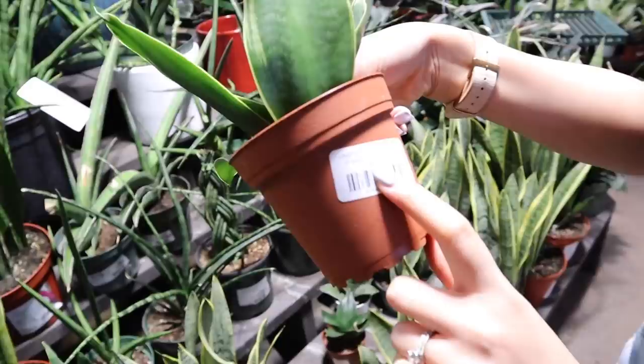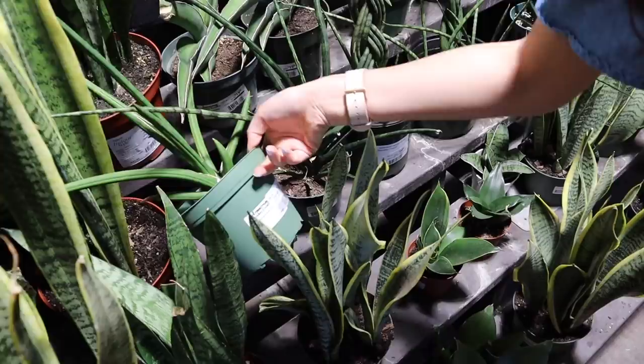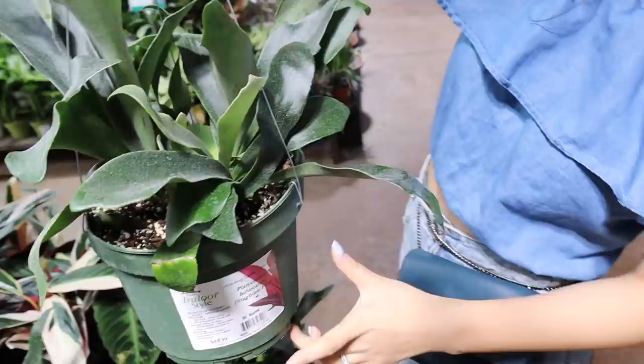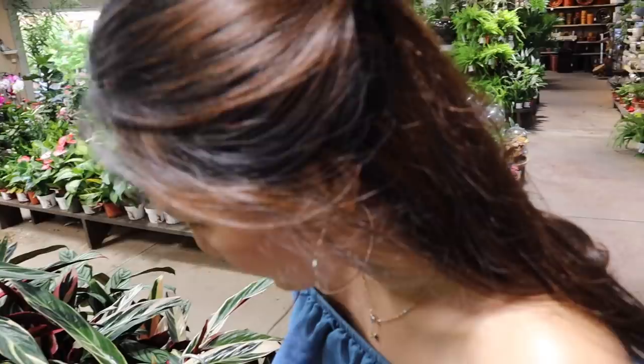This is a Sansevieria amoy star. We have some more Sansevierias for $16.99. Here we have some stag horn fern. Look at that. This guy is $60. I wouldn't say it's the best price I've ever seen, but it's a really healthy and beautiful stag horn fern.